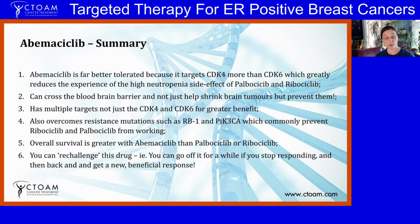This is really important because if you haven't had thorough tumor testing and you don't know if you have these mutations and you're on one of the other drugs and it stops working, your doctor won't know why. They won't know that there's another drug that could actually work for you. So ideally have your tumor tested and find out if you've got these mutations. But if that's not in the cards, you just got to get on something fast. Know that abemaciclib can address these very common resistance mutations, and that'll make the drug work for you.